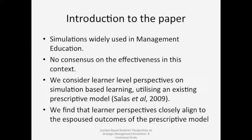In this section, I'm going to outline some of the key literature that underpinned our study. It's going to be broken into a number of components. The first will focus on blended learning, as our study is completed in this context. The second will look specifically at computerized online simulations. And finally, I'll outline the 7-stage model that we used as a basis for our study.